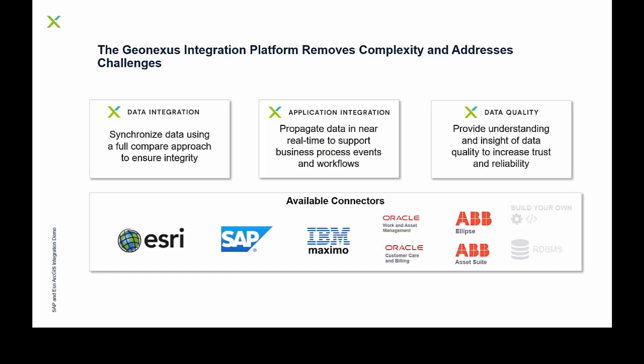The Geonexus Integration Platform is designed to remove complexity. It's an out-of-the-box solution that's in the vein of a no-code, low-code, off-the-shelf software. We have three pillars of the application here: data integration, which you can see is the first box on the left. It synchronizes data using a full compare approach to ensure integrity of enterprise data.